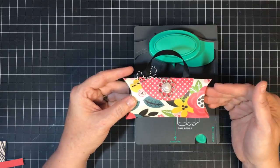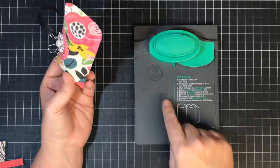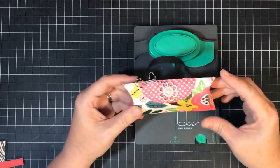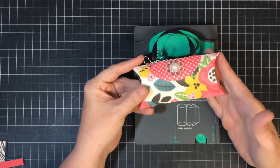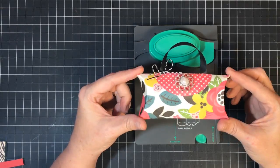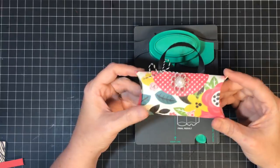I think these are super cute. I think you'll have a lot of fun doing them. And if you do have this, this is so, so easy and so much fun. You can make 4 of these, this size pillow boxes from 1 12x12 piece of paper. So if you were doing a party or favors or something like that, this is perfect.